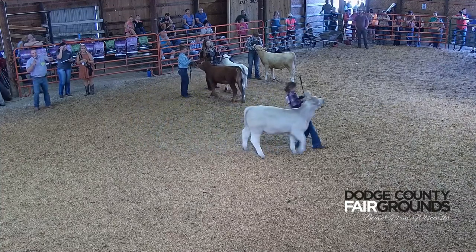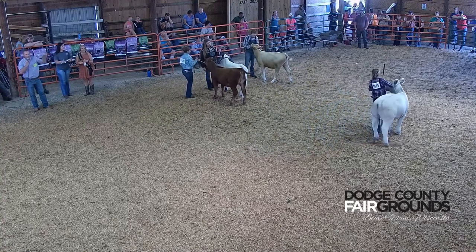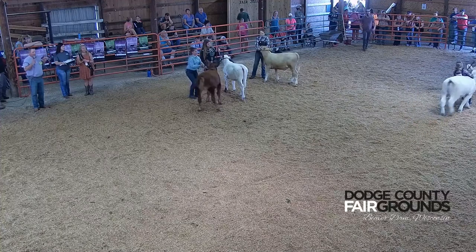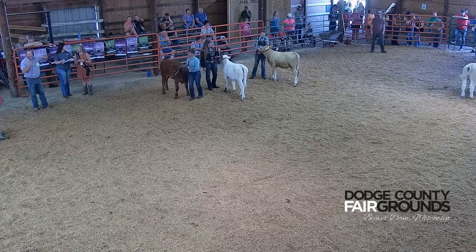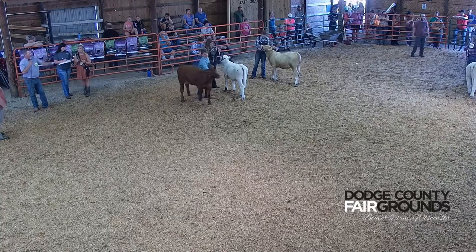You love the frame size that this one has. You love the angles of the neck. To me, I might want to angle her shoulder up a little bit. She kind of gets a little bit tight up top. She's smooth and balanced out back, but another one that carries herself in a really good-looking package.